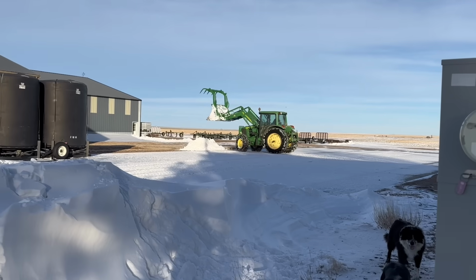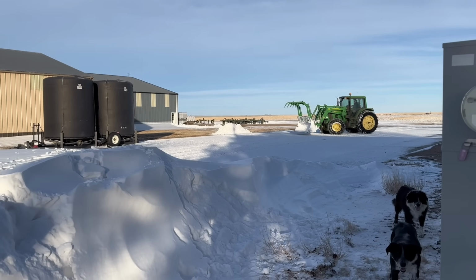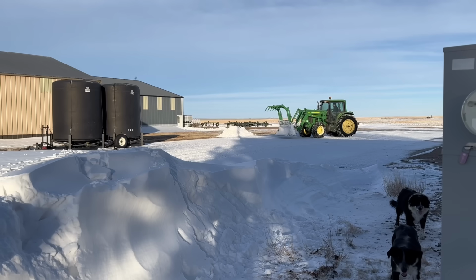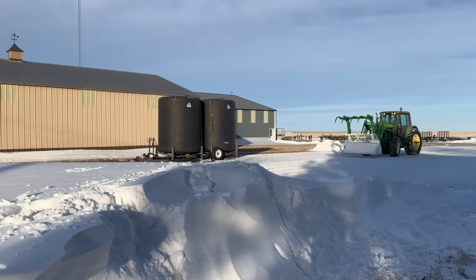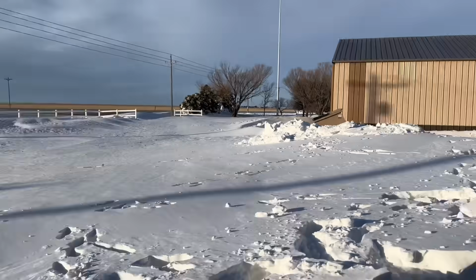Bet that's pretty fun to run, but I don't want to try. This is going to take him a long time. We just need a path though. We just need at least a path to come out here and to get out of the garage, you know?